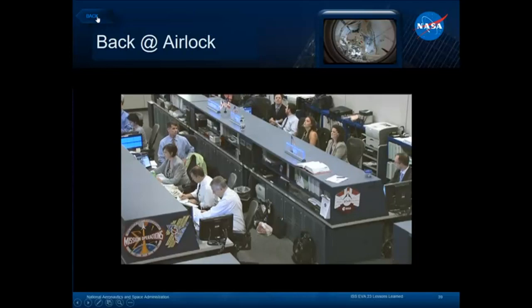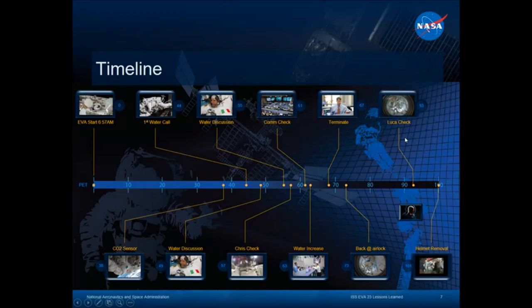So now back at the airlock, you can hear it in Luca's voice that something's definitely wrong. So what happened in those 10 minutes that we didn't hear Luca? Luca talked about it a bit in the movie.